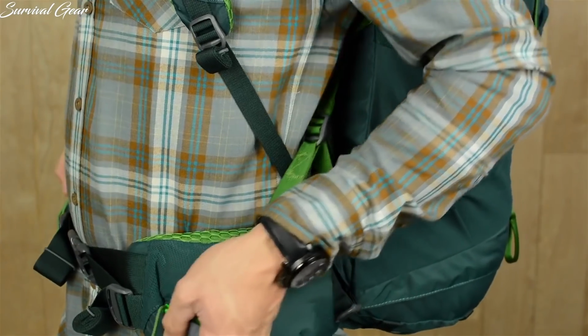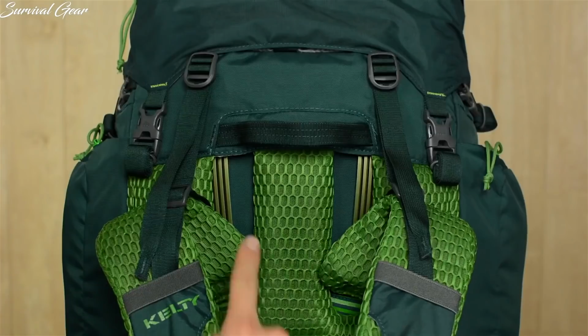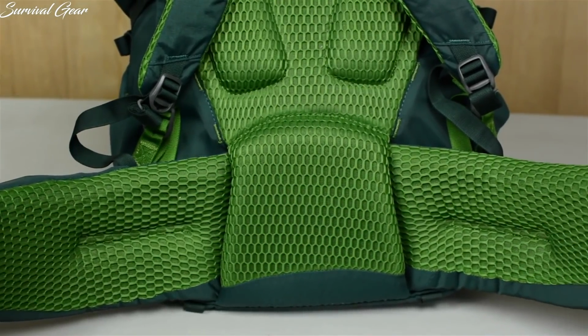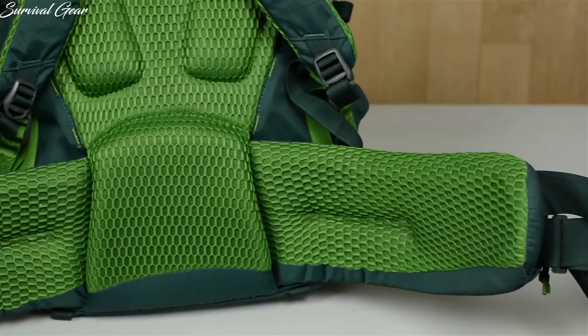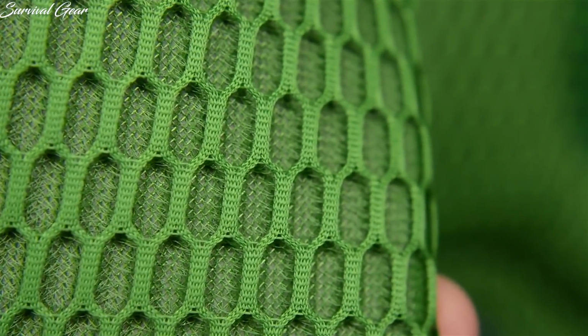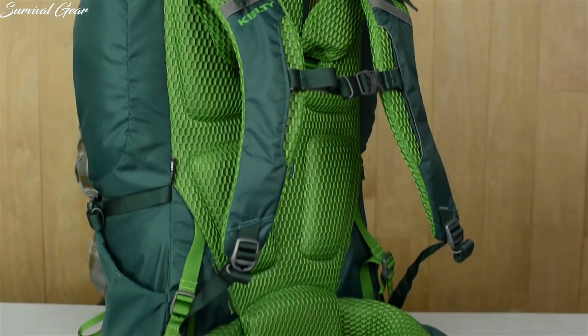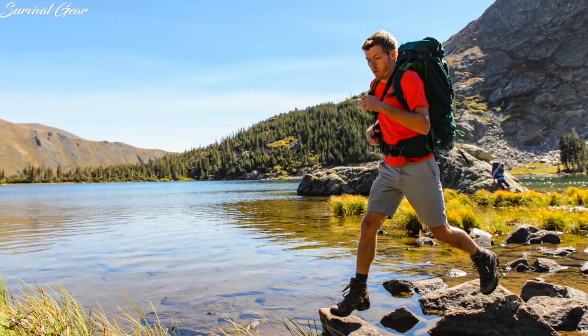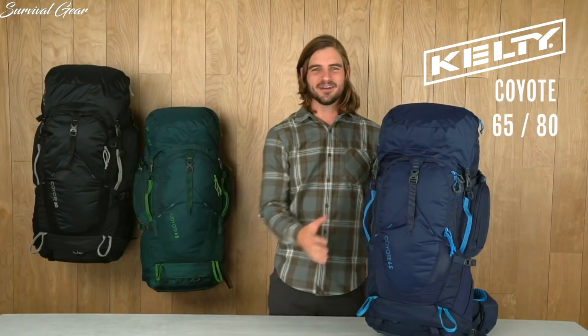The Perfect Fit suspension system allows you to easily adjust the torso length while you're wearing the pack. The dual light beam aluminum stays are anchored directly into the multi-layer reinforced hip belt for effective weight transfer. For all-day comfort, the entire harness system is lined with hex mesh, which maximizes airflow as you head into the backcountry. Sturdy packs that are built for extended trips into the hills, the Coyote 65 and 80 are tried and true options, perfect for multi-day expeditions.